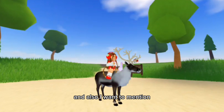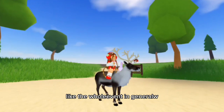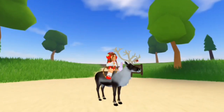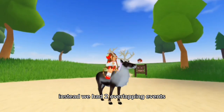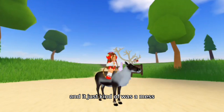And also, I want to mention that the holiday event was kind of lazy. The reindeer and farm horses were unnecessary, like the whole event in general. We could have had a combined winter holiday event with the winter horses and both winter and holiday accessories and items. Instead, we had 2 overlapping events that were actually very similar, and it just kind of was a mess.